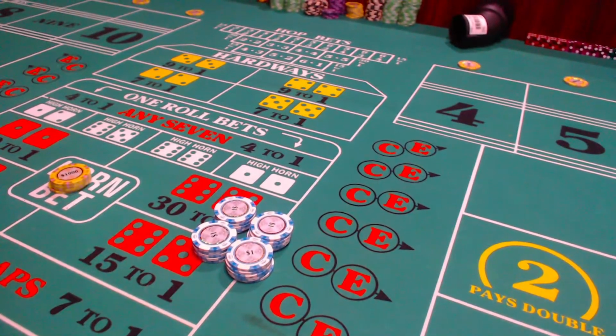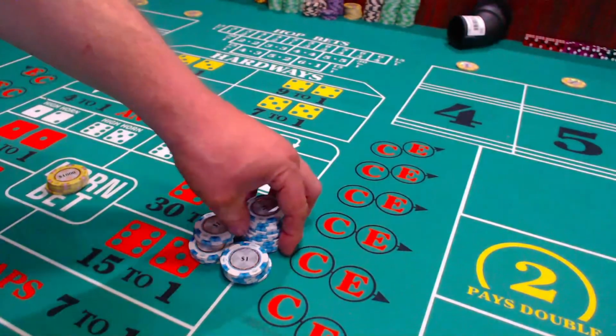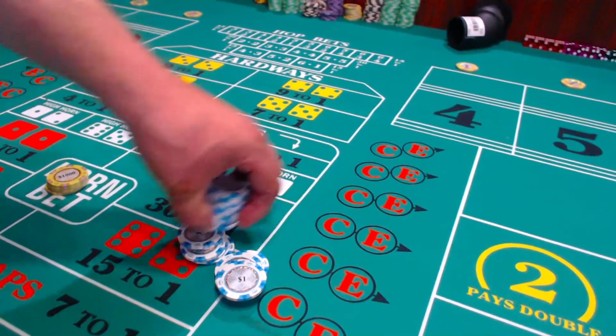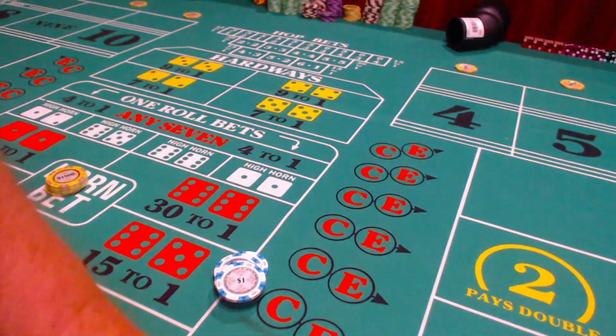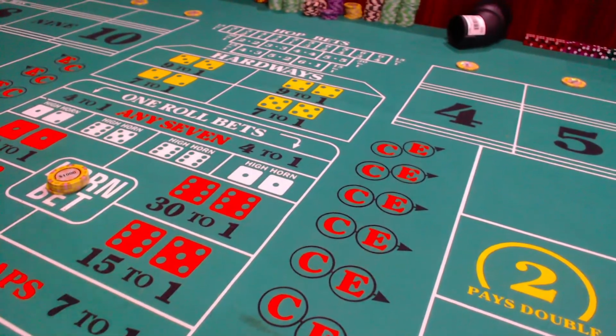Not too bad. Okay, guys, this is why practice is important. The more you practice, the better you do. The better you do, the more fun you'll have at the casino. And you can keep your bankroll strong.